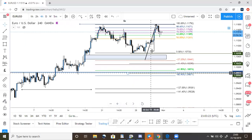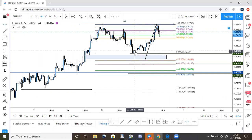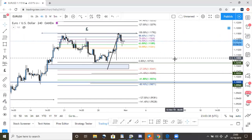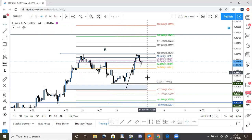EURUSD, again, on the 28th, which was the Monday, around about here, we did give out this. This is when we did the market outlook, and we mentioned that price was to come higher. So this is the exact same chart as Monday, this exact same setup. And of course, what we have seen over the coming days is price has gone exactly to where we wanted it to, and then it's turned around.